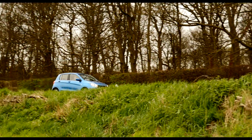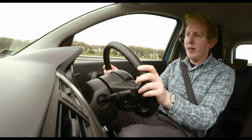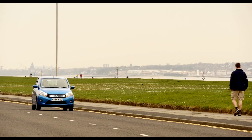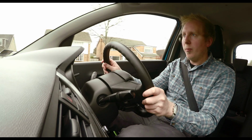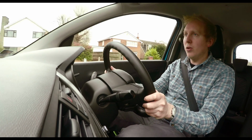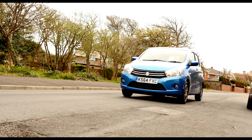At higher speeds, the engine remains commendably quiet, but as I'm sure you can hear, there's lots of tyre and wind noise. We're doing 60 miles an hour and it's quite loud in here, which could make longer journeys a bit of a chore. The Celerio should be very cheap to run, and 65 mpg economy along with free road tax ensures this is the case. There's also a dual jet version of the 1 litre engine arriving soon, with even better economy of 78 mpg.